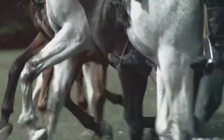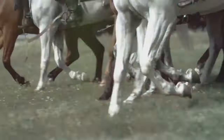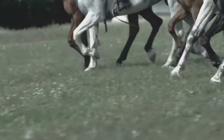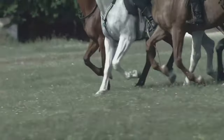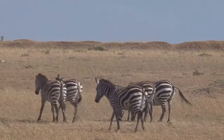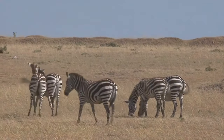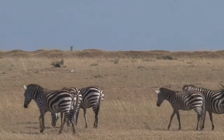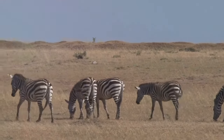Moving on, we explored their contrasting lifestyles. Zebras, the untamed spirits of the wild, lead a nomadic existence, constantly on the move in search of food and water. Horses, on the other hand, have been domesticated by humans for thousands of years and have adapted to a more settled lifestyle. We also talked about their habitats. While zebras roam the vast plains and grasslands of Africa, horses have been introduced to nearly every corner of the globe by humans, adapting to a wide range of environments.